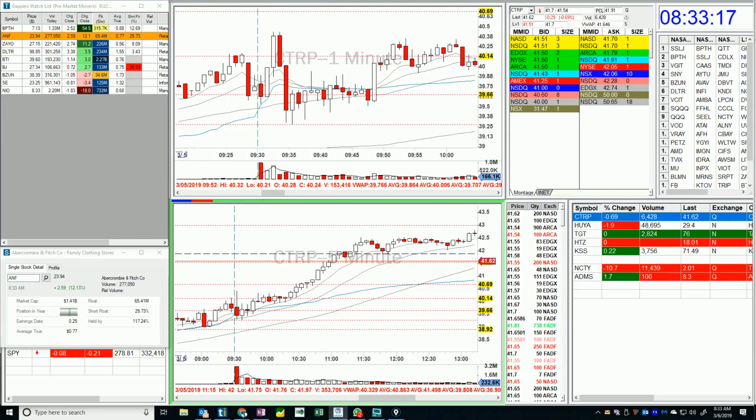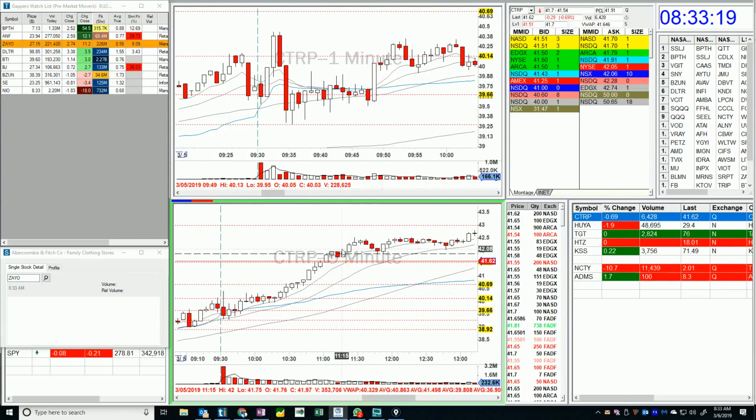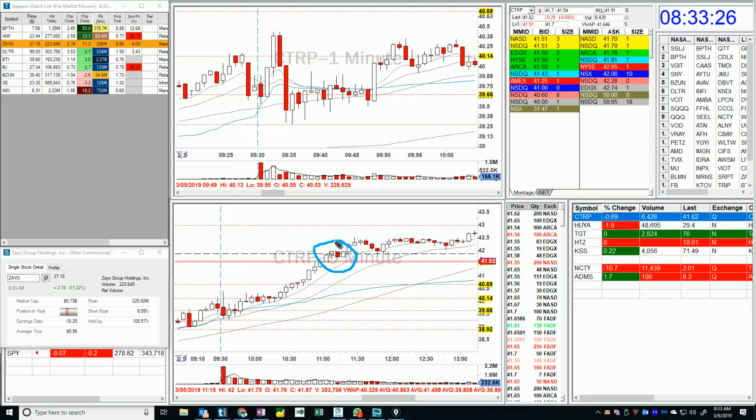Nice. But yeah, here's where you've got to be very careful. Huya also did this as well, and we're going to go over Huya. Huya did the exact same thing. I call this a stutter step: it stutters and then you think it's going to reverse, and then boom, you get another push up. So you've got to be very careful trying to reverse and short stocks that are this strong.